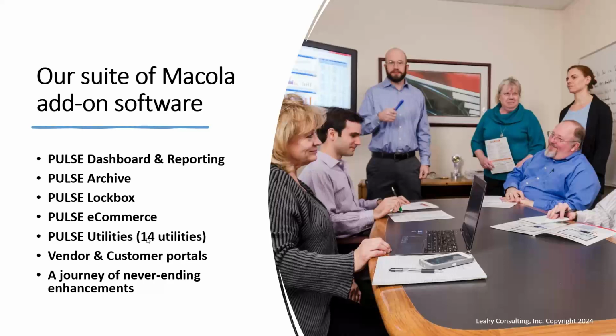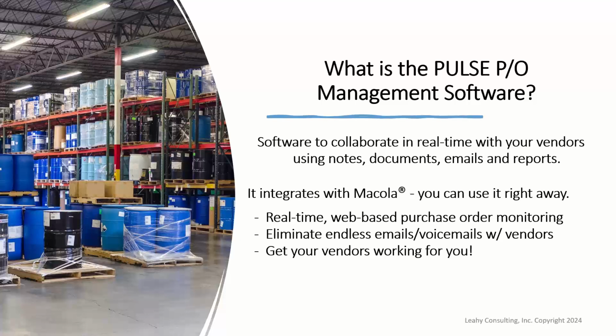We've got a number of other utilities. There's 14 in total that allow import and export of data into and out of Macola with full error checking and validation. Very nice utility that is great for being able to do mass updates or additions to your software. As we're discussing today, our vendor and customer portal, specifically the vendor today, and the journey of never-ending enhancements. So we are always listening to you. What you're seeing today or any of our other software typically comes directly from customers that have requested something, and it's turned into the software that it is today as we continue to add on to it.